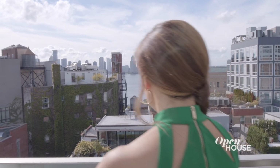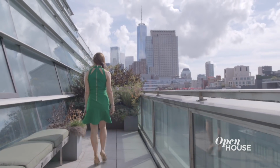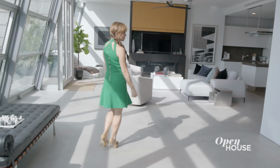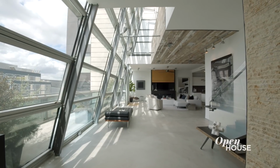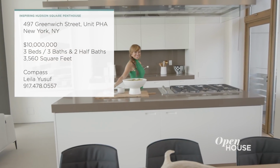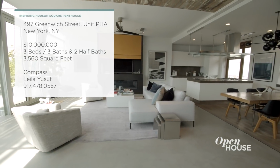Views that are brought even closer on any one of the multiple landscape terraces, including this huge rooftop oasis. This open concept double-height great room features stylish living and dining areas, plus an inspiring custom chef's kitchen. This home is over 3,500 square feet of pure luxury.